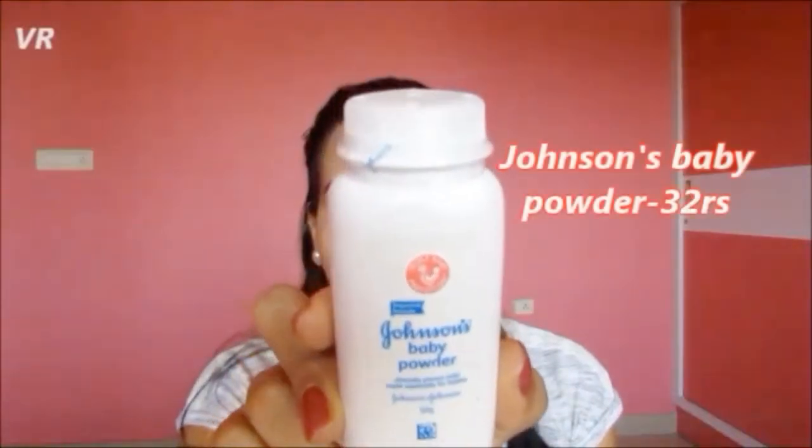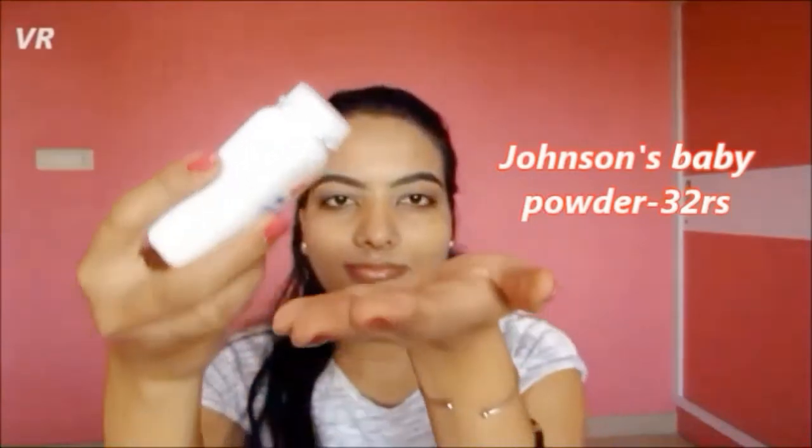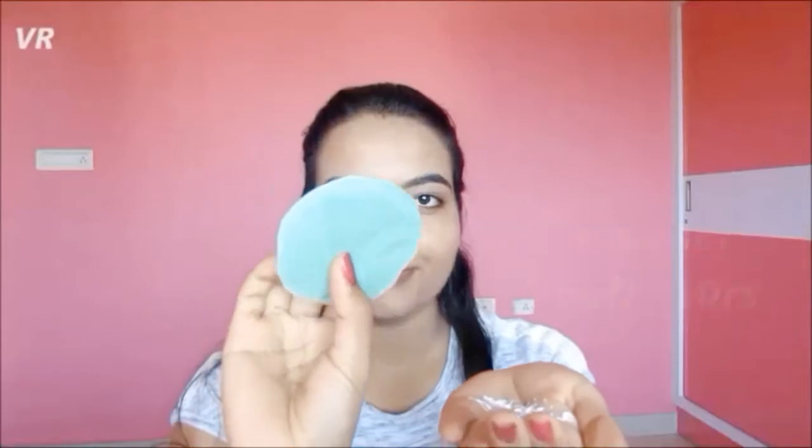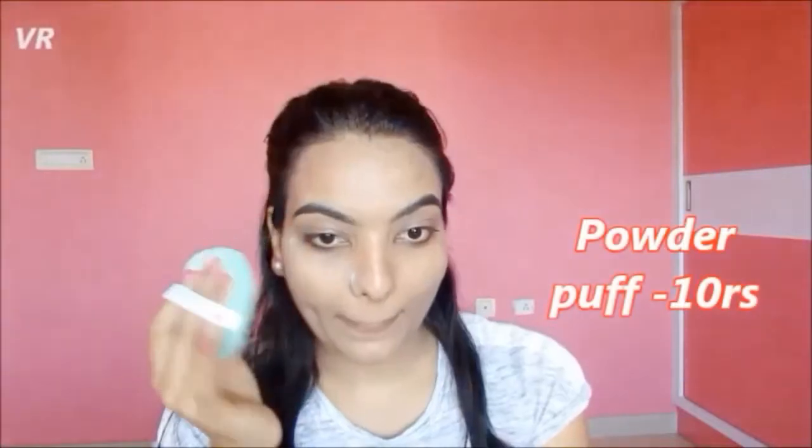To make my BB cream long lasting and also prevent it from creasing, I'm going to apply Johnson's baby powder to my face with the help of a small puff.